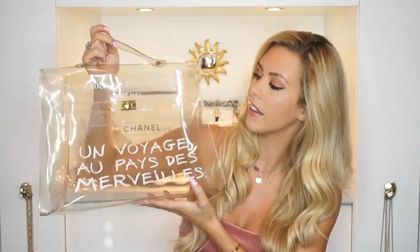So basically, this was what they sent out the invitations for their 1990 fashion show, and they basically said, here's a clear Kelly for ease of security checkpoints. And basically it was because of the 1995 Paris attacks. It was a way to pay homage to the victims of the attack, as well as to make it actually easier for their guests to get through security. So they sent all the fashion show invitations out in this clear Kelly.